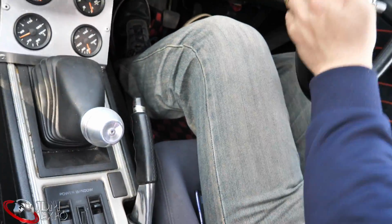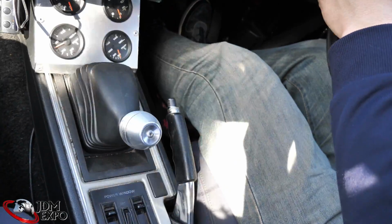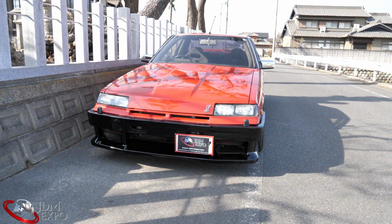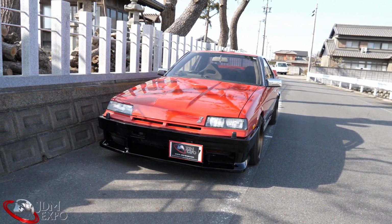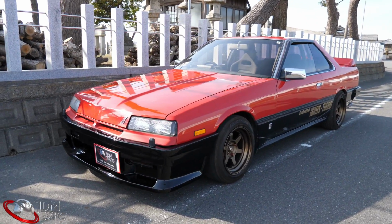Alright, and I'll get out of here in a minute and show you guys around. This thing's absolutely beautiful. Alright, here we have the Iron Mask, the R30 Skyline. And this one's the 1983.